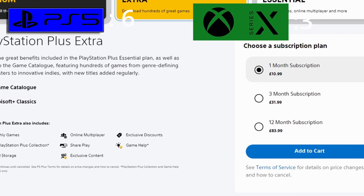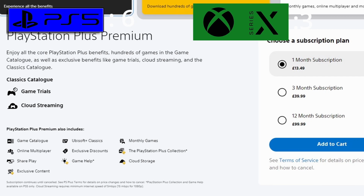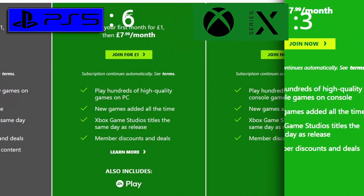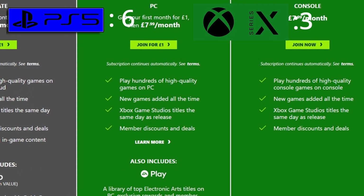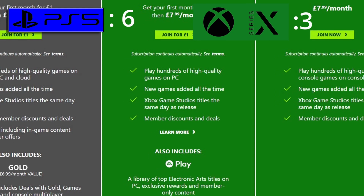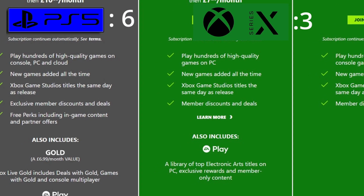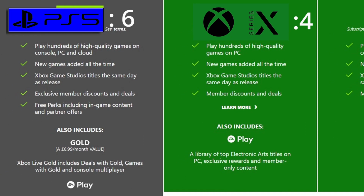So PS Plus has 3 tiers: Essential, Extra, and Premium. Now Premium has up to 400 games, including mostly modern games, PS4, PS5, and some classics, so PS1, 2, and 3, while Xbox Series X Game Pass Gold has 300 games. Now, looking at Xbox Game Pass, which is very similar to PS Plus, although it has less games, many PS Plus games are old and I think they'll likely appeal to a small audience, and Xbox will add day one releases of AAA games to Game Pass, unlike PlayStation. So for the subscription service, I'm going to have to give the point to Xbox.